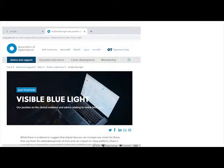So the statement that's presently on the AOP's website, their position statement on visible blue light, is also confusing, because it talks about visible blue light, but then it shows a picture of a computer monitor. Now, computer monitors do put out blue light, but it's such a small amount that this is not where our concern is.